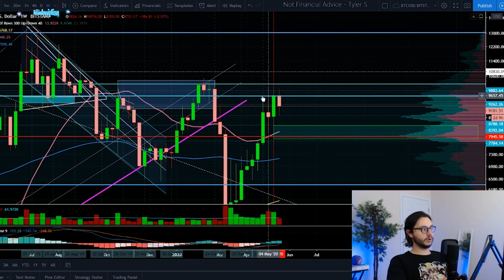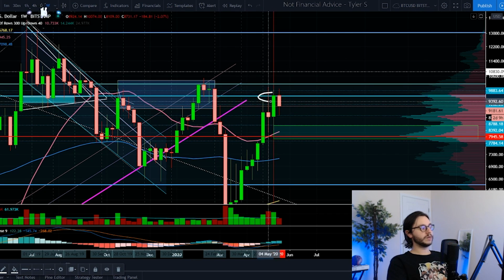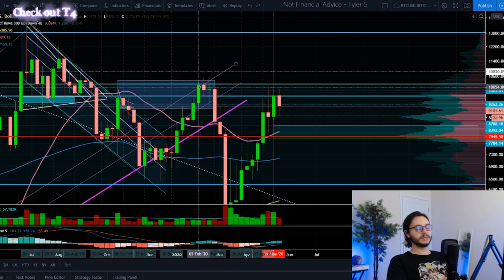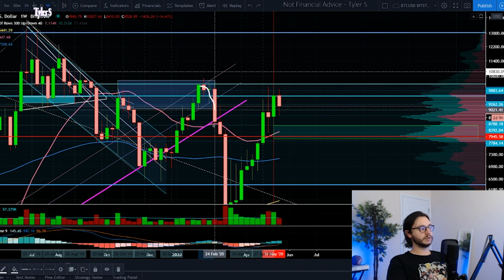And you can see here, so far we got a quick rejection. 3 weekly candles so far have been unable to close in this golden pocket. Okay, the last time we had a weekly close in this golden pocket was back in February of 2020. But as well, we only got to the top. We only closed at the very top before getting rejected, pushed back down.